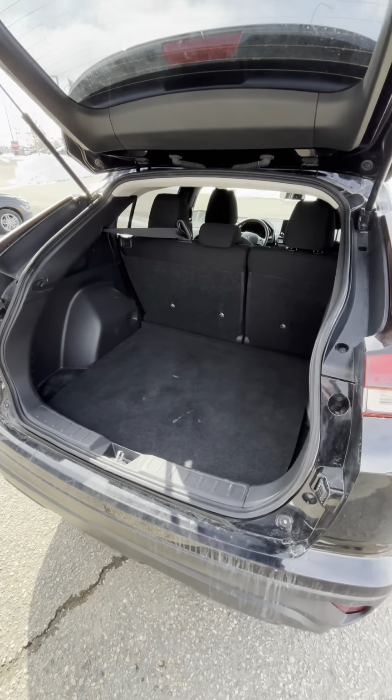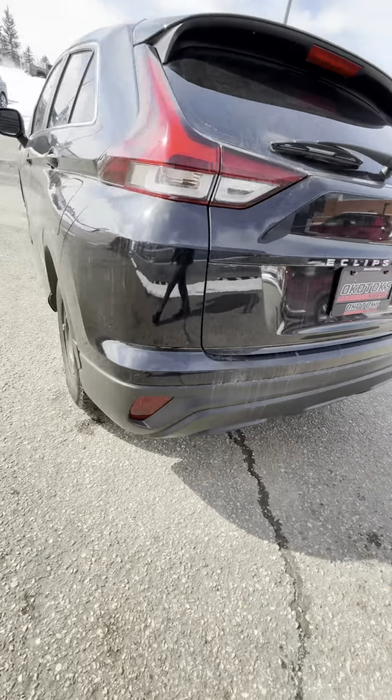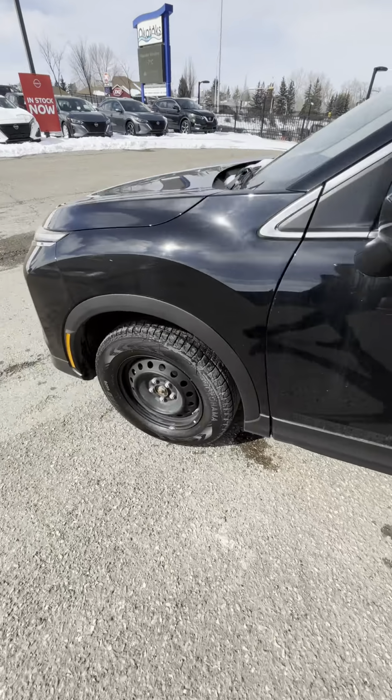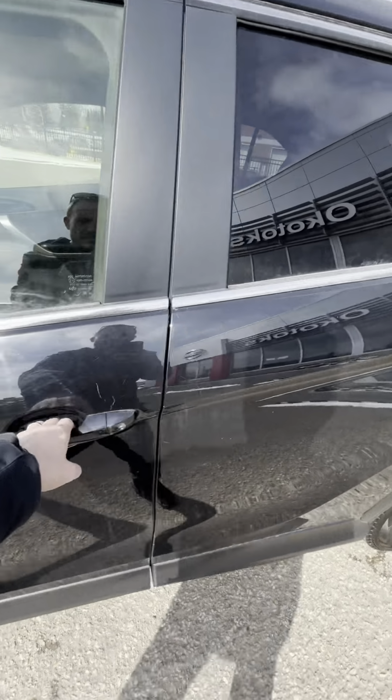SUV. Lots of cargo space, backup camera. That's in really good condition. I don't see anything of significance on the body. There's going to be a few rock chips, odd scratch here and there, but pretty good otherwise.